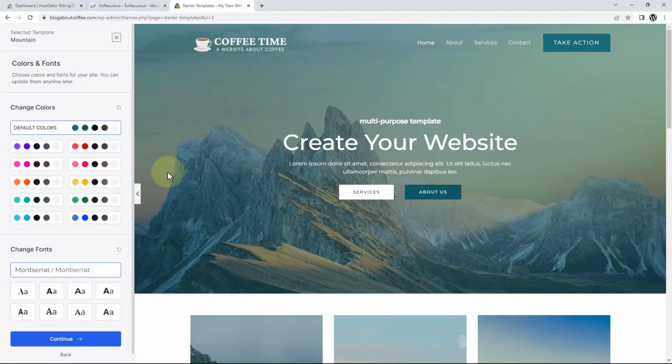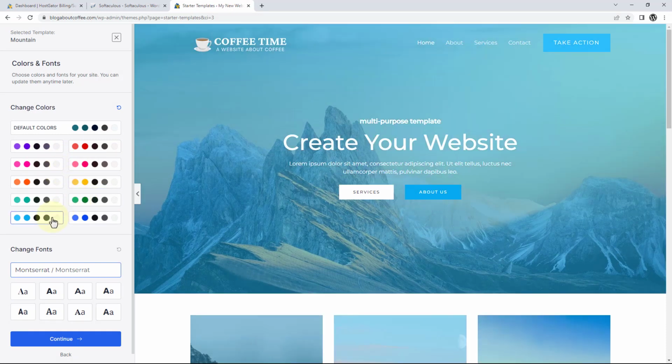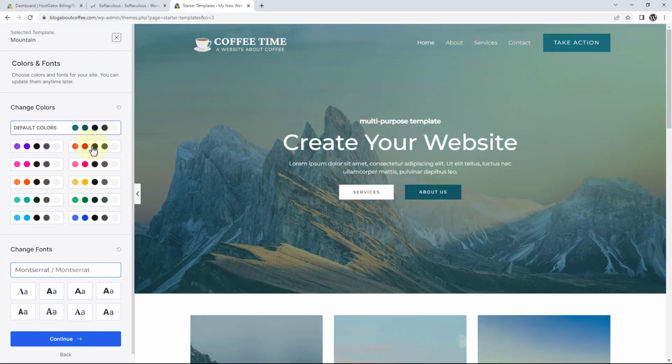And then here on the left, we can choose the default colors we want to use for our website. So we can click through these different presets, and we'll see the colors update in real time in the preview on the right. Now I'm just going to put mine back to the original colors, but you can pick whatever colors you like best. And we don't need to worry too much about these for now, as I'll also be covering how to change most of the individual colors later on in this video.